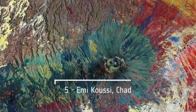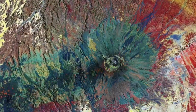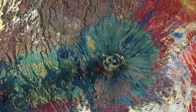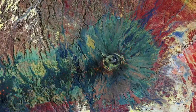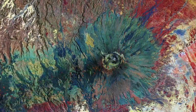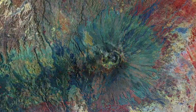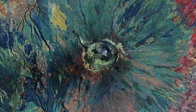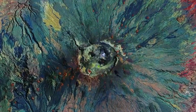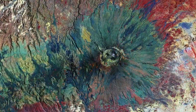Number 5. Emi Koussi, Chad. Reminiscent of an artist's palette, this is the Emi Koussi volcano in northern Chad. The Emi Koussi volcano is not only the highest mountain in Chad, but also the highest in the Sahara, standing at 3,415 meters. Emi Koussi is a pyroclastic shield volcano. Calderas, or depressions, can be seen nestling in the cap of the volcano. These are the result of the magma erupting quickly and the surface collapsing into the partially emptied magma chamber.